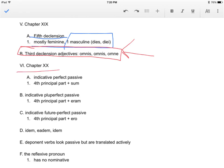Chapter 20 teaches you the indicative perfect passive voice. We just talked about the passive voice. That's when the subject receives the action. The declensions for this are very predictable. For the indicative perfect passive, you take the fourth principal part, masculine, feminine, or neuter, depending on what the subject is. So if the subject is masculine, take the masculine form. If the subject is feminine, take the feminine form. If the subject is neuter, take the neuter form. And then you add sum if it's I, or es if it's you, or est if it's he, she, it, or sumus, or estis, or sunt.